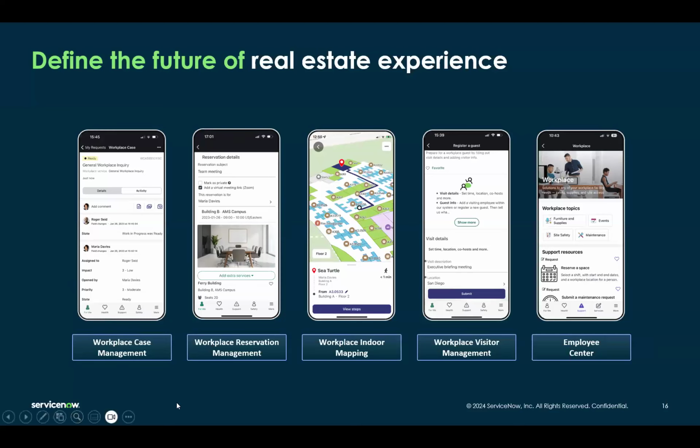What we're showing here is just a couple of concepts around the employee experience. We're showing this from these screenshots in the mobile. We'll show some of this in the live demo as well. All of this is available in the portal or the desktop browser type interaction as well. But when I look at the employee experience, what are the things that I need? And how do I interact with my workplace?